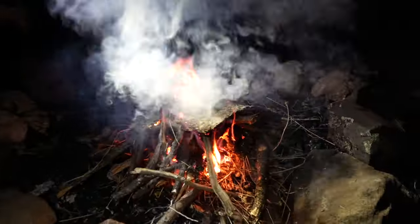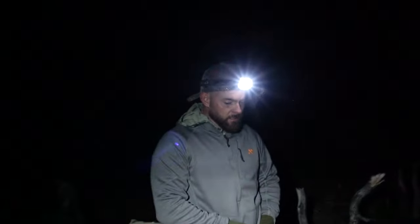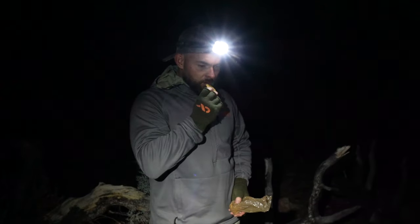I can't even see you guys over there. Trying to build a fire, struggling. It's hard. It is wet. There was a flurry of snow earlier today.